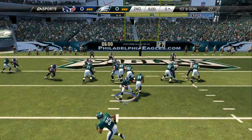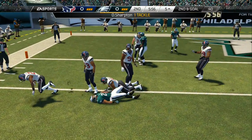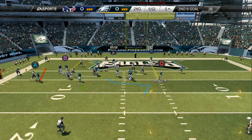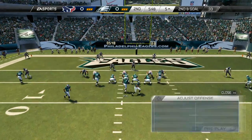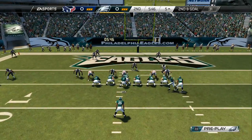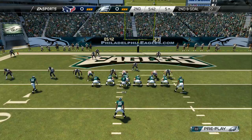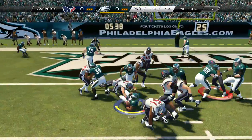Down coming up, and the second quarter is underway with this snap. And here we have second down. LeSean McCoy takes the handoff.